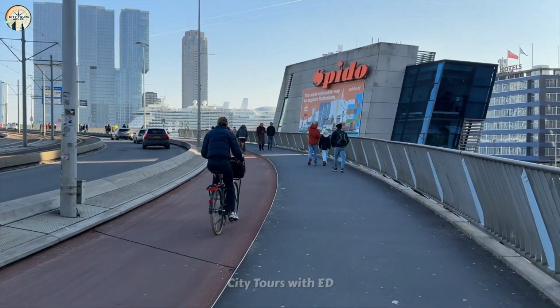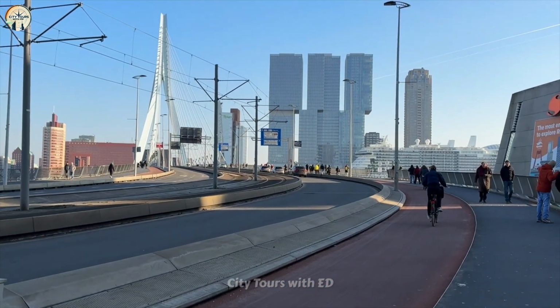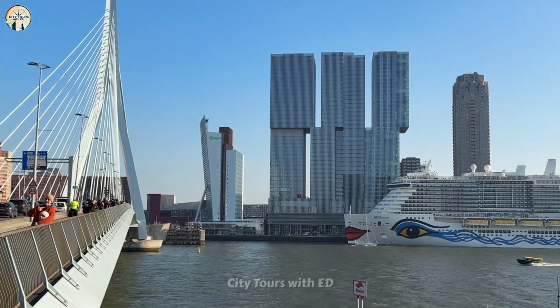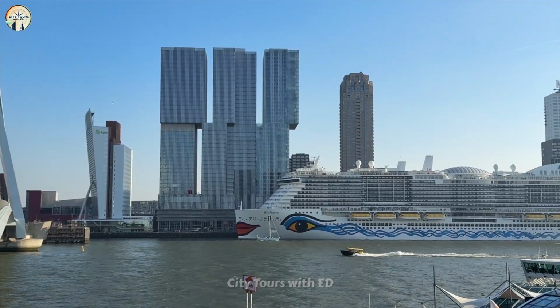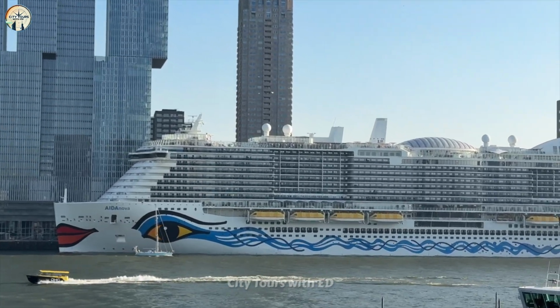The Erasmus Bridge. Once you're on the bridge, you will see on one side a modern skyline of Rotterdam with its towering skyscrapers, and on the other side, the historic charm of the old harbor.